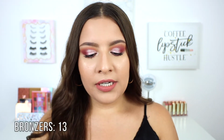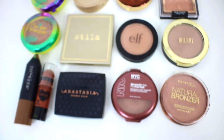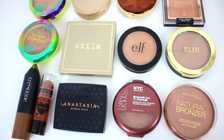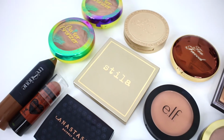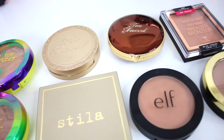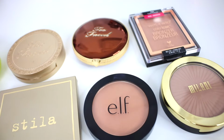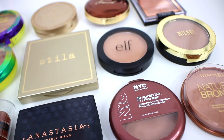Next up for bronzers, I have 13 single bronzers, like these little compact ones like from ABH, ELF, Wet n Wild. Bronzer is just something that I've really been loving testing new ones out, especially from the drugstore, and I honestly used to only have like 1 or 2, like the Too Faced one and my Anastasia one, but over the past couple of years I have bumped that number up to 13 bronzers. It is a mix of high-end and drugstore, but I definitely want to say they are mostly drugstore, as you guys will see them all kind of spread out.